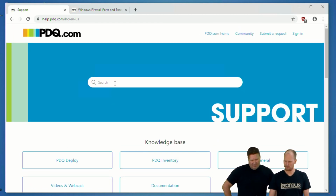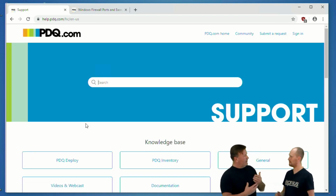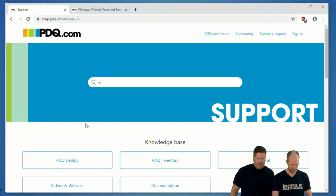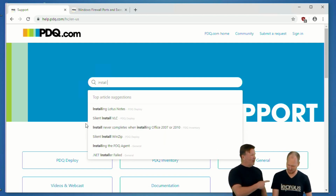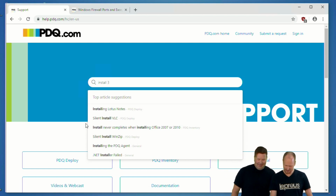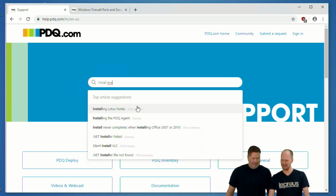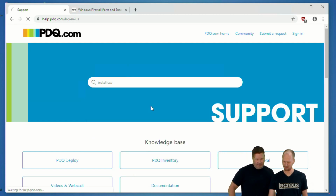Search is front and center, and it's better than it used to be. If you're trying to find information, say I want to install an exe. Let's look. Hold on. Typing in QWERTY. Oh, that's right, no one should be typing in Dvorak. Install an exe. There it is. It pops up some ideas. There are different things you can look at.